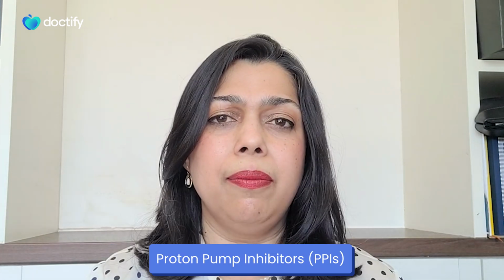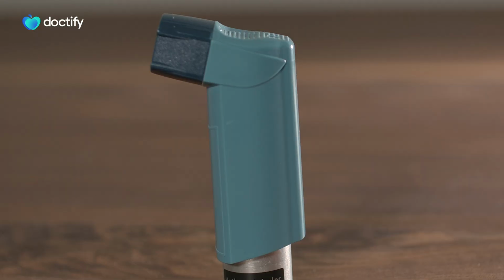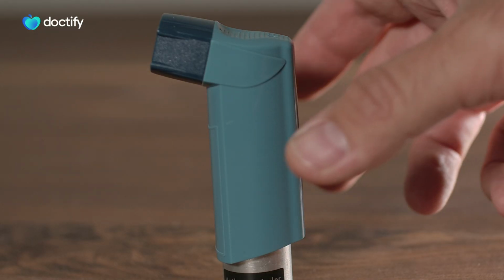There are quite a few treatment options nowadays. The first and most common is acid-suppressing medication called proton pump inhibitors. These help a small number of patients. There are also other medications like steroids, which are used as inhalers that you may have seen asthma patients have. Instead of breathing in the inhaler contents, you would want to swallow them, and we can teach you how to do that.